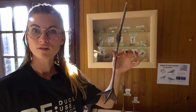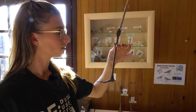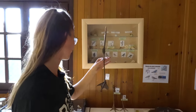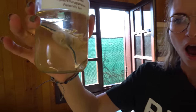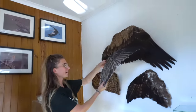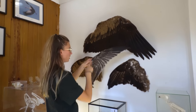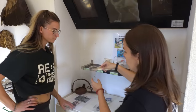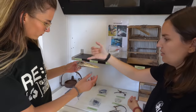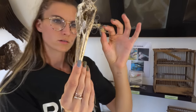Flamingo. Flamingo leg. This looks a little bit dry, but otherwise it's a flamingo. This is huge, and if you think this is huge, look at that. Vulture, and that's this? That's a seagull. This one we found like this already. Died, obviously, because it couldn't eat.